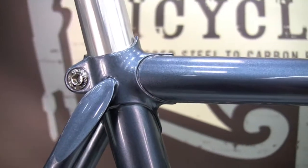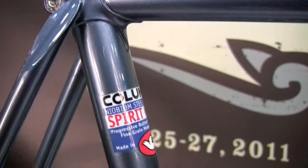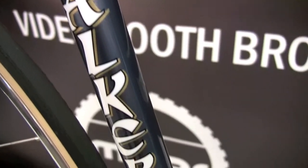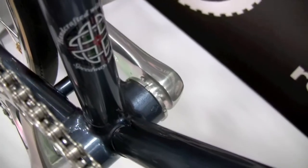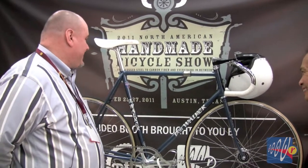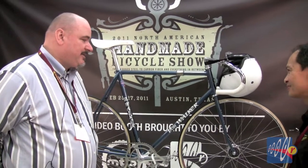The lugs, the bottom bracket, and the rear dropouts are Kalavinka, who's actually a well-known Kirin builder over in Japan. So I bought the lugs and everything and built it up just like I believe a Japanese Kirin bike should look. So it's my interpretation of it: the angles, the look, everything.